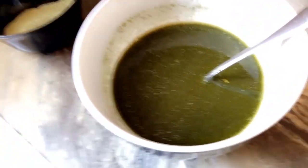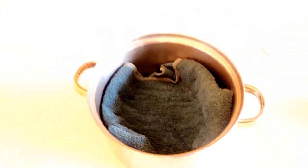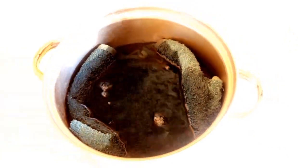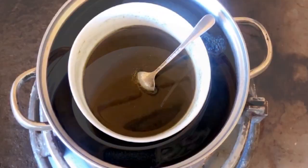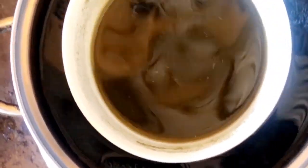Yeah, so just put a towel in a pot so you don't break your mixing bowl, guys. Okay, this towel will help you a lot with the heat. So put the water on the stove and boil it for at least 30 minutes. Let the water boil and it will definitely have impact on the bowl.